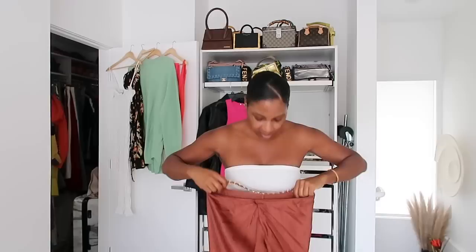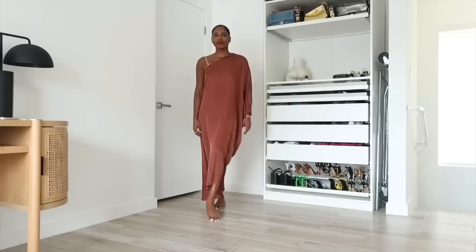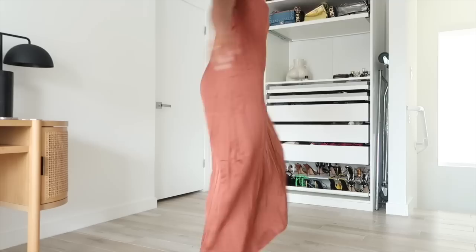But they sent me this beautiful dress. Is it a dress? Is it a halter dress? This is a bag. Oh, yes, okay. So this is the dress. It's so beautiful. It's like one shoulder, and it's an asymmetrical dress in a beautiful brown color.